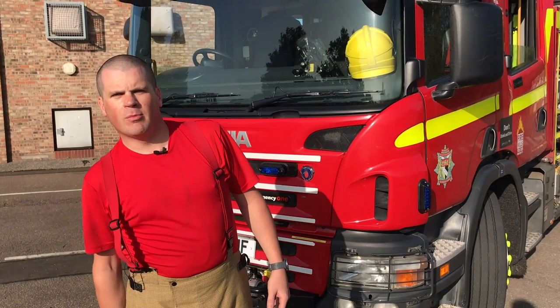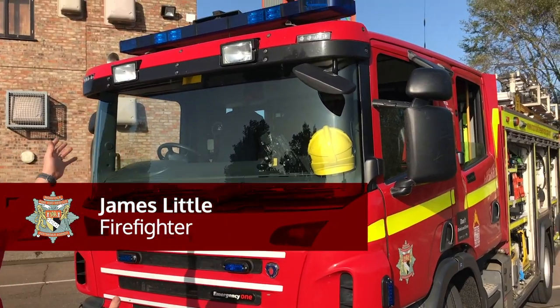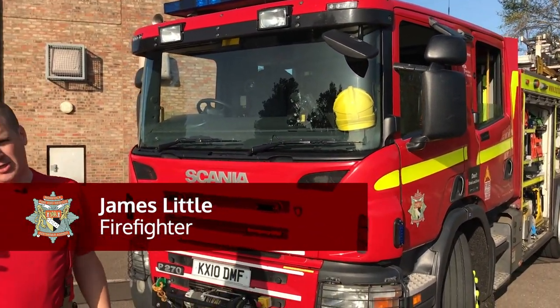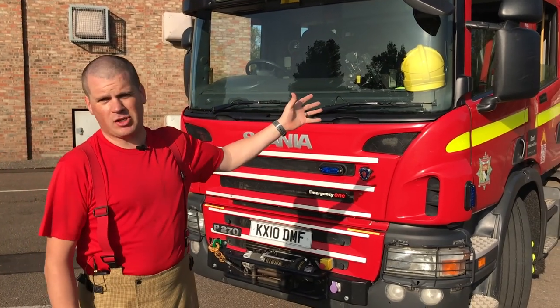Hi, I'm James. I'm a firefighter at Kingsley North Fire Station Greenwich, and I'm going to show you one of the six appliances that we have across our two stations. So this is Kingsley P7. It's a heavy rescue pump.